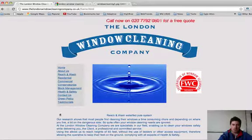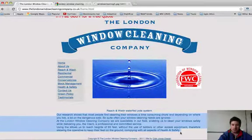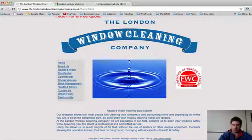So if you start with the content, there's a decent amount of content. It's about 100 words, but for pages that you're looking to optimize, especially if they're competitive keywords, you should really look to have between 300 and 500 words. But they do have a good keyword density, so we have cleaning windows here, window cleaning here, window cleaning. The keyword density for the content should be between 3 and 5%.